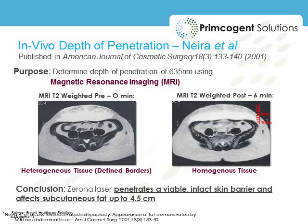So here we see a T2 weighted sequence pre-treatment, and this is the buttocks area. This is a transverse cut, so we're cutting the person in half. This is their buttocks, this is their left iliac crest, this is their right iliac crest, their hip bone, this is their abdominal area, their subcutaneous fat. So we basically cut the individual in half, transverse cut, and we're looking up from their feet towards their head.